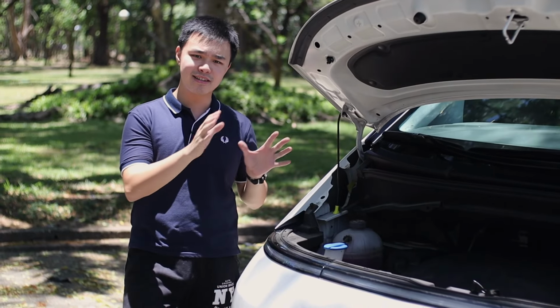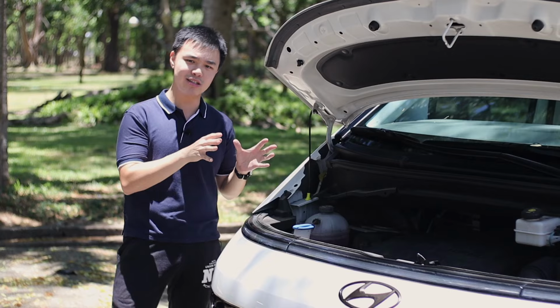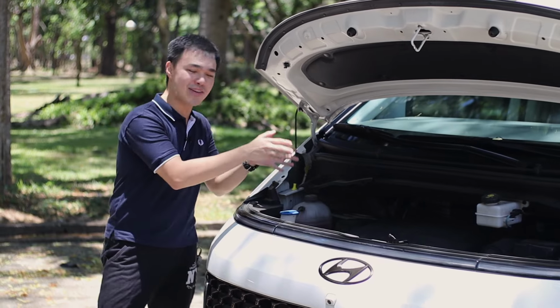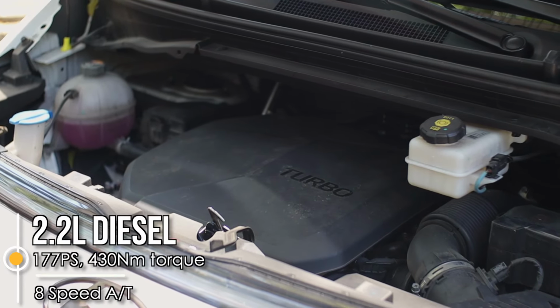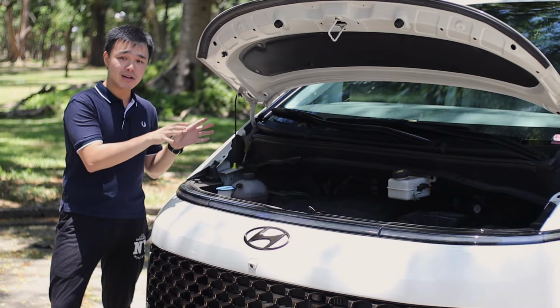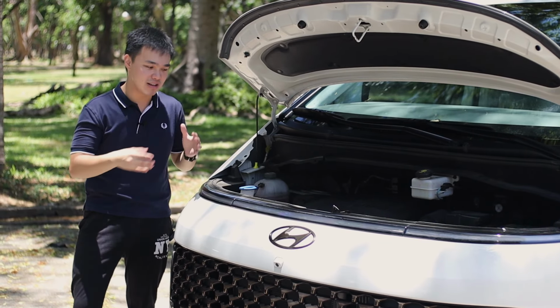But just because this spaceship right here looks like a spaceship, don't worry about the fuel that you're gonna need. You don't need any futuristic things right here. This runs on pure diesel alone. You have a 2.2-liter turbocharged diesel engine, making 177 horsepower and 430 Newton meters of torque. Not the most powerful car out there, I know, but this has more than enough torque to propel this ginormous spaceship decently. I mean, it keeps up.